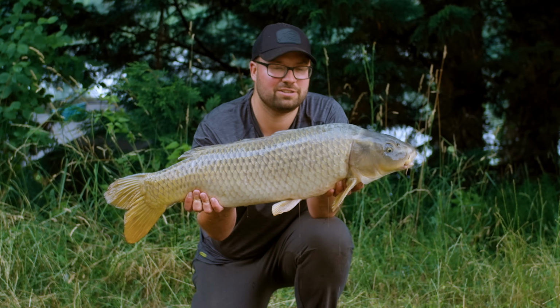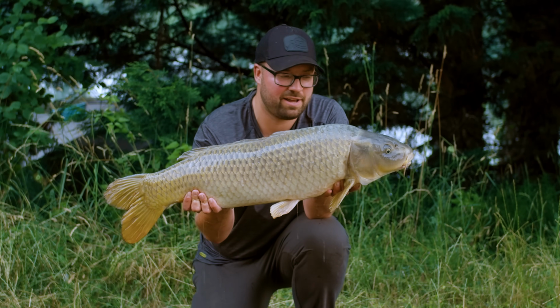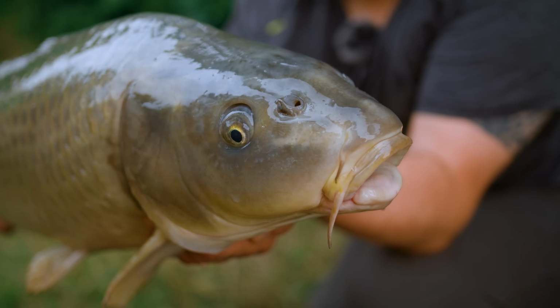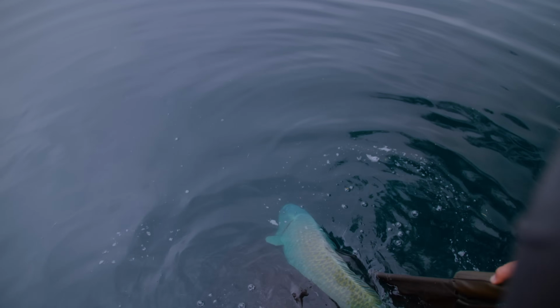Well, good morning. Not exactly what you come to France for, but bite number 7. And I'm sure you've seen the take on camera. Savage, I'm gonna have to sort that pod out. But yeah, there's only 2 ghosties in here, him and his bigger brother. So to get one of them is a nice result.